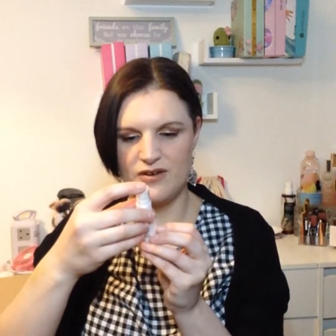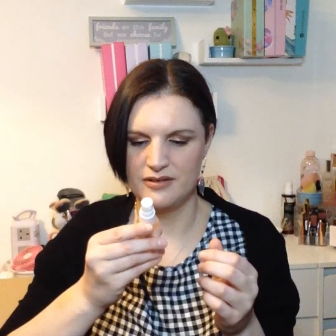What else do we have here? We have got the MUA Light Lustre Shimmer Spray. Can this go on the top of makeup? It doesn't matter. I'm going to pop it on. Let's just see what the spray is like.